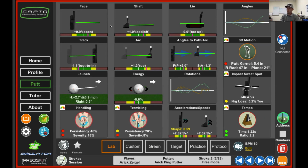And it's important to note that right now we are in the lab mode, and lab mode is not referencing a target. It is not using a target line. It is taking the last known position of the putter at address, and then as soon as that putter starts to move, the software works back a couple frames and says, okay, this is where the putter started, and this is where the putter finished at impact. So in this instance, the player was 0.9 degrees open relative to where they started the putter at address. And the same thing applies with shaft and lie angle.